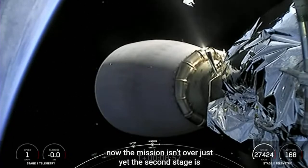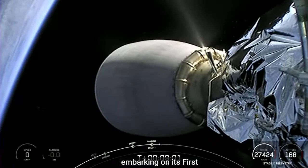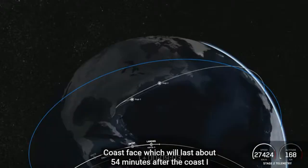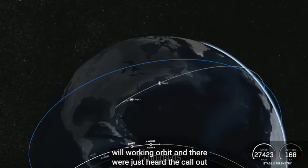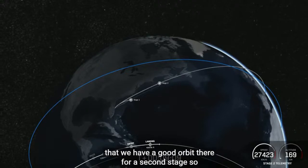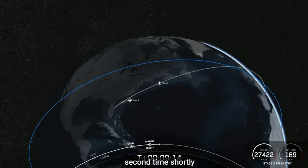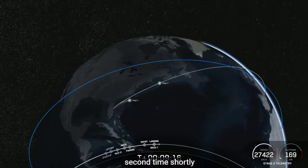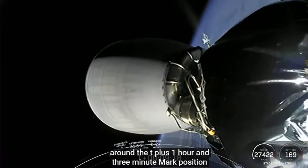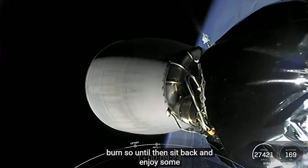Now, the mission isn't over just yet. The second stage is embarking on its first coast phase, which will last about 54 minutes. Nominal parking orbit. And there we just heard the call out that we have a good orbit there for its second stage. So after this coast, we will light that MVAC engine for a second time, shortly around the T+1 hour and 3 minute mark. Acquisition of signal, Newfoundland. We'll have live views of that second MVAC burn. So until then, sit back and enjoy some space jams.